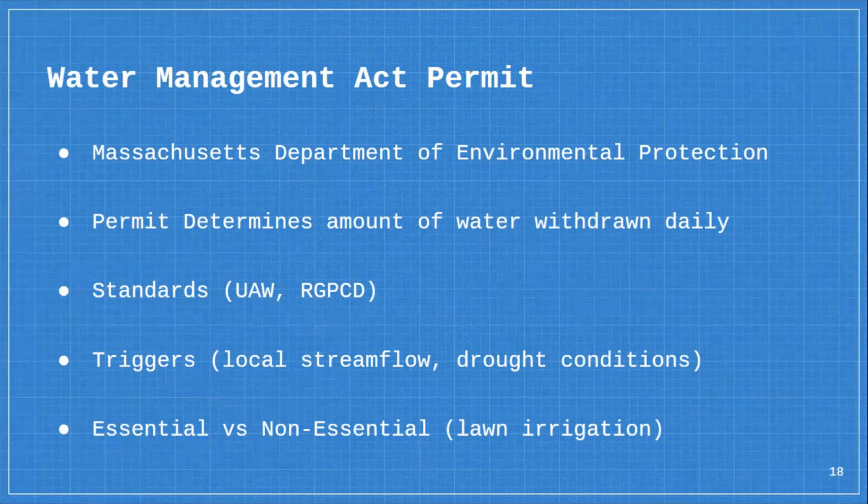This permit will say that we have to meet certain standards like the unaccounted for water standard or the residential gallons per capita day standard. The permit will also list certain triggers, like maybe local stream flow or drought conditions, that if these triggers are met, then we'll have to institute water use restrictions.